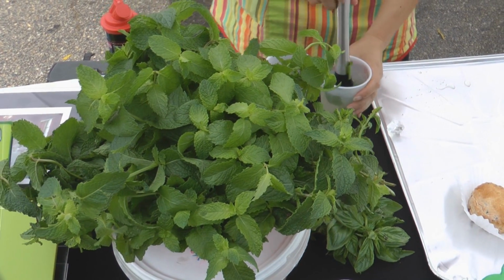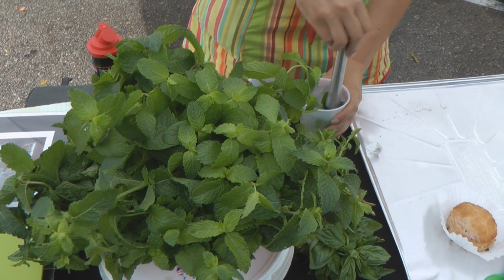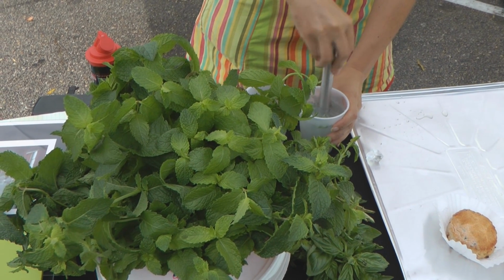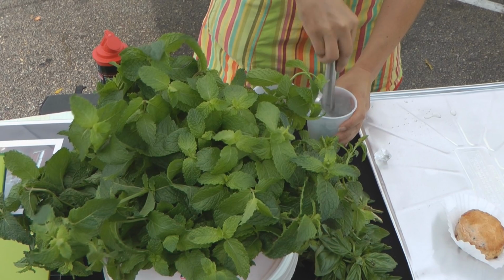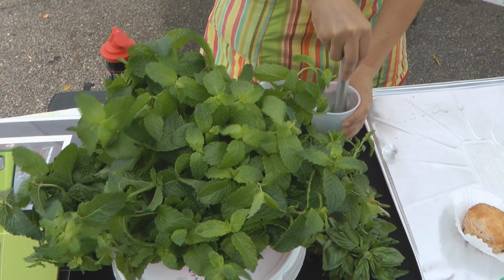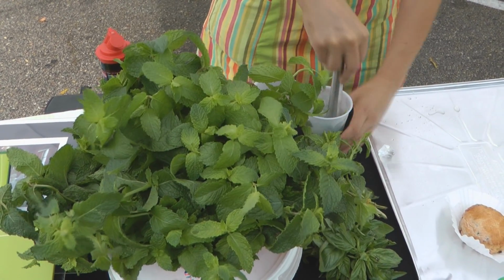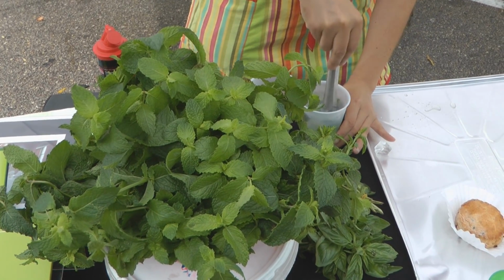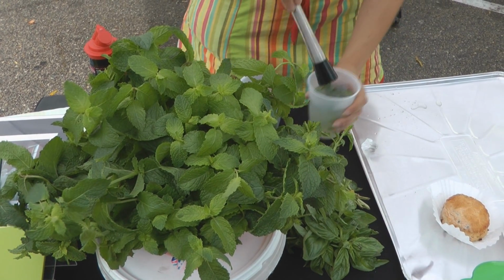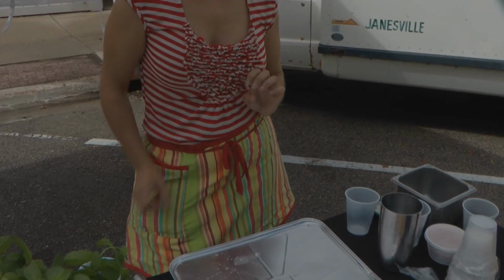You could also do mint lemonade as well, because those are classic flavors together. Not that hard to do. They look gorgeous. You have to muddle it because you have to release the oils from it. Now try that.